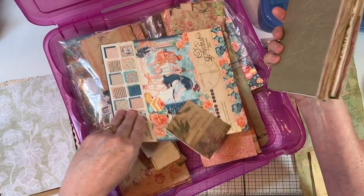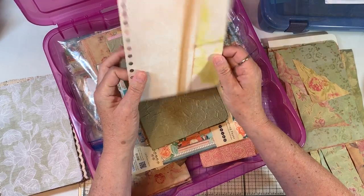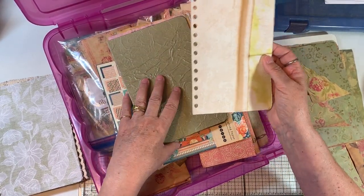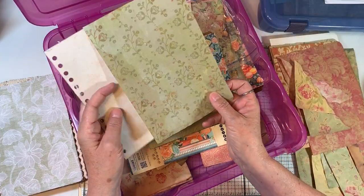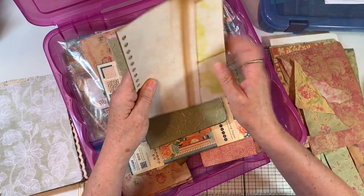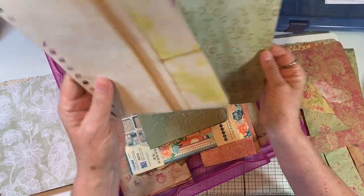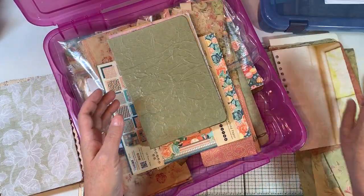What is this one? And where is the top of it? Oh, okay, got it. Oh, this is my template. So this is my template that I use, this is just Hobby Lobby paper, and I just put it on, draw around it, and get the shape for my pages. So that's all that is. That's just the template.